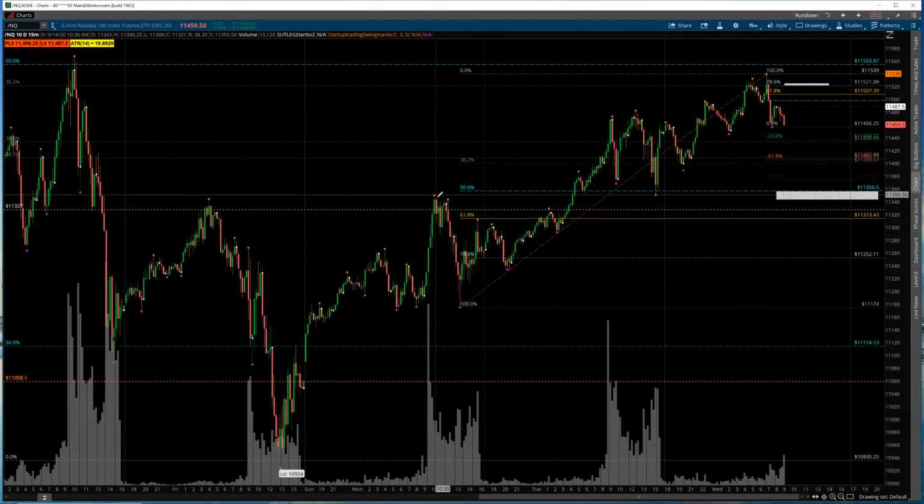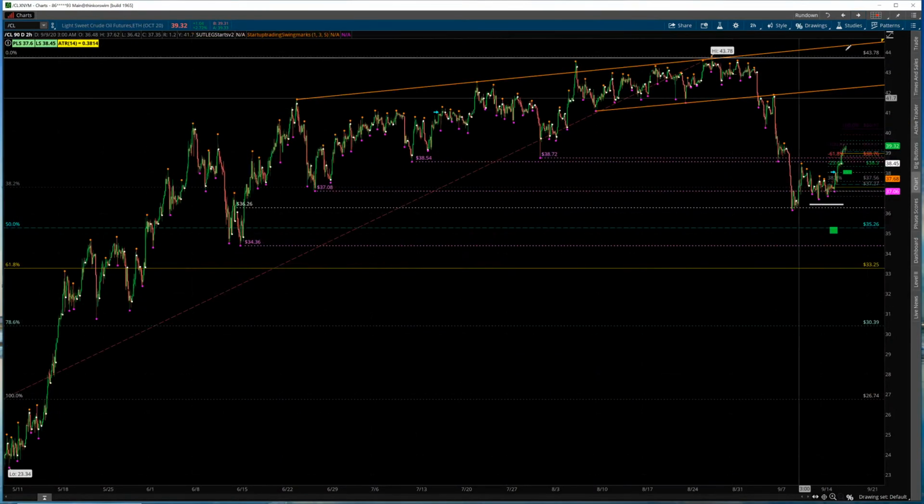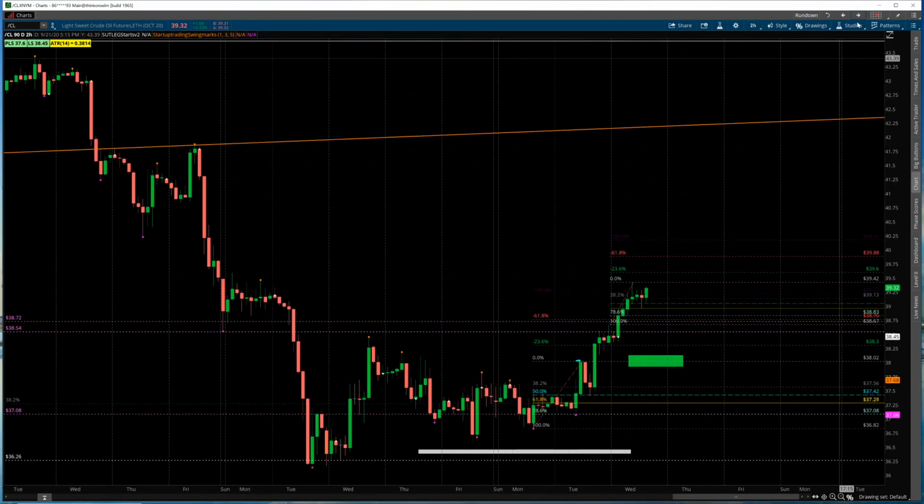See, we got this previous high here, the halfway back, previous low. So we've broken a trend. There's participation on those shorts. Oil already went over. We are cruising higher.